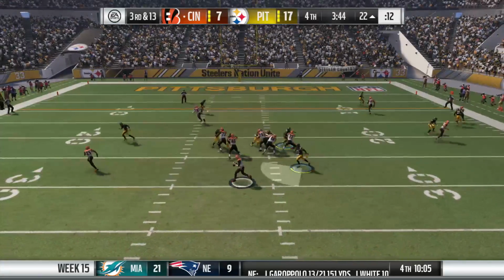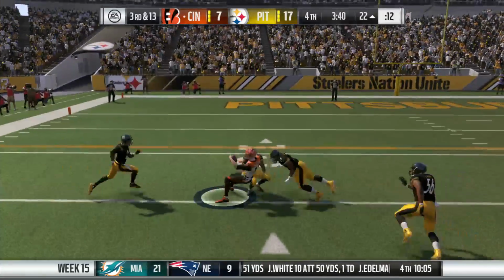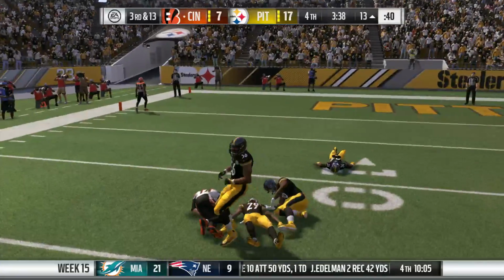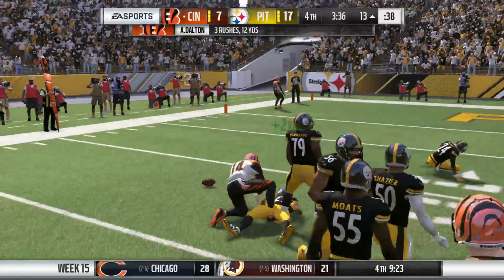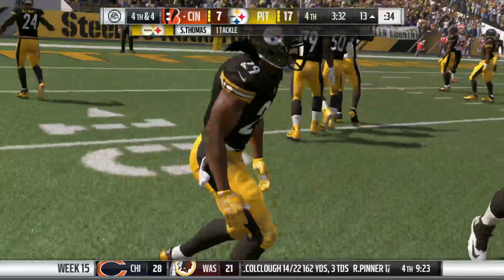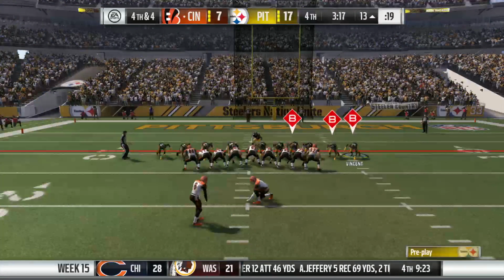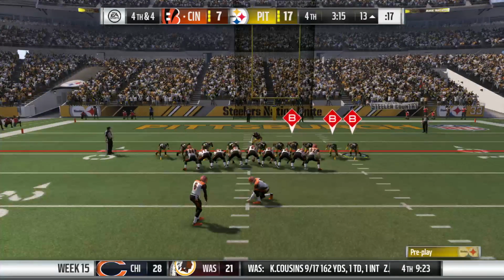3rd and long. What will Dalton dial up? And they'll bring him down at the 13-yard line. That one good for 10 yards. And that's going to make it 4th down. So on 4th down, out trots the kicker in a big spot here.